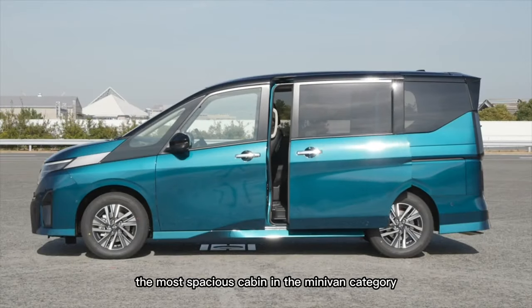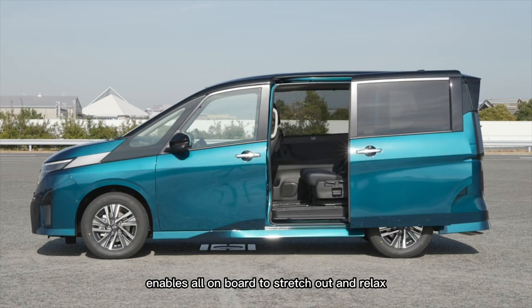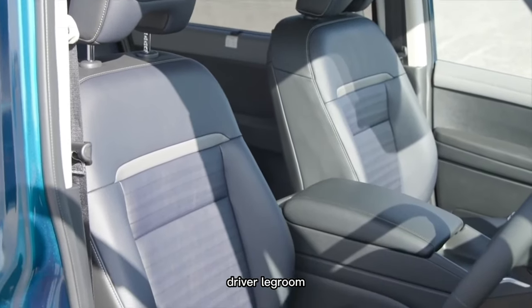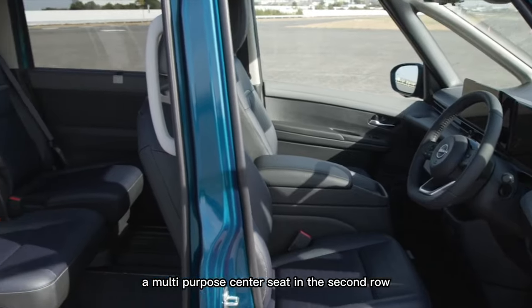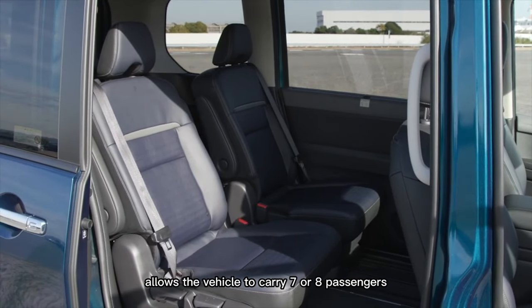The most spacious cabin in the minivan category enables all on board to stretch out and relax, with 120 millimeters of additional driver legroom compared to the previous generation. A multi-purpose center seat in the second row allows the vehicle to carry 7 or 8 passengers.